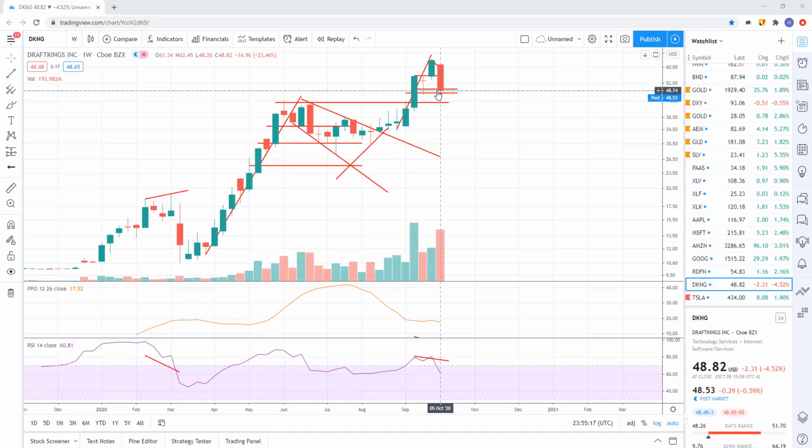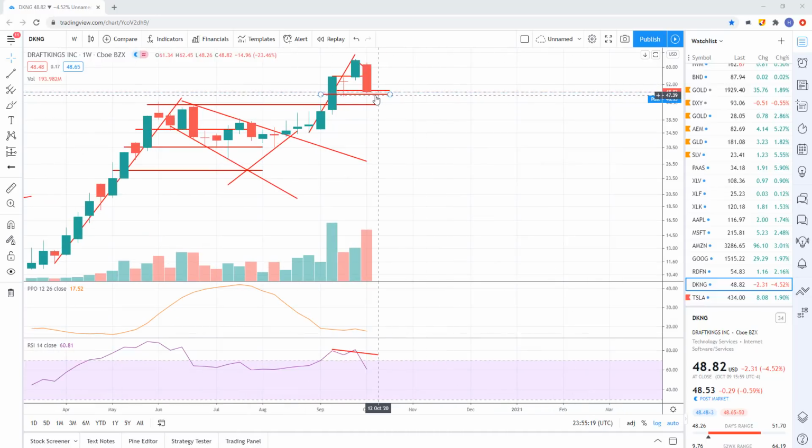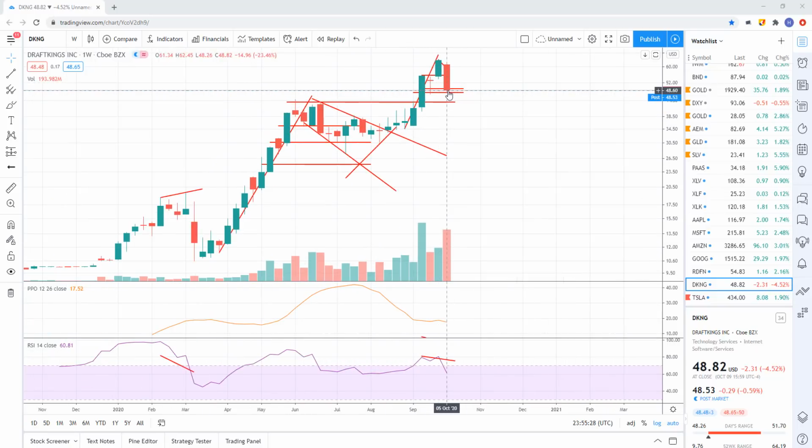I covered my position. Next week, I don't know. Maybe we get a little bounce, and then that might be an area to reshort this thing for a move down. We'll have to see how the rest of the markets trade. This thing was really breaking trend this week. The tech sector was up 3 days in a row, and DraftKings was selling every single day. It was extremely weak. So relative weakness across the board. And yeah, that was a good trade.